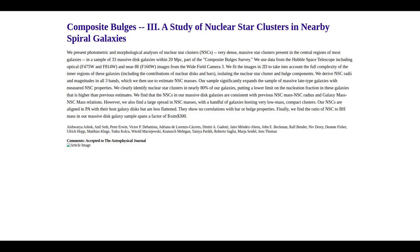We find that the NSCs in our massive disk galaxies are consistent with previous NSC mass, NSC radius, and galaxy mass, NSC mass relations. However, we also find a large spread in NSC masses, with a handful of galaxies hosting very low mass, compact clusters. Our NSCs are aligned in PA with their host galaxy disks but are less flattened. They show no correlations with bar or bulge properties. Finally, we find the ratio of NSC to BH mass in our massive disk galaxy sample spans a factor of ~300.